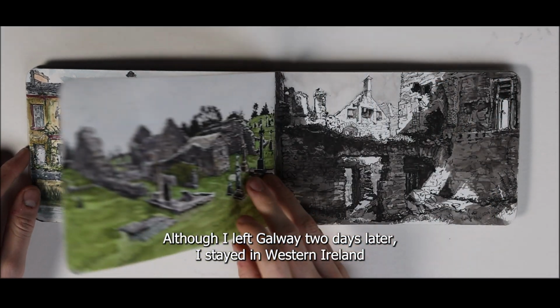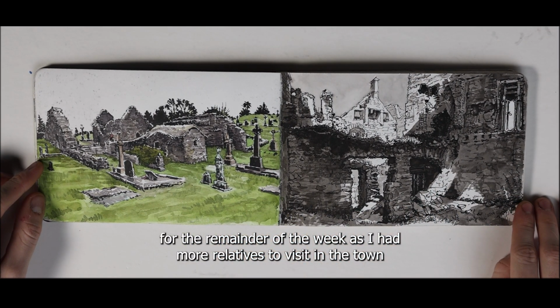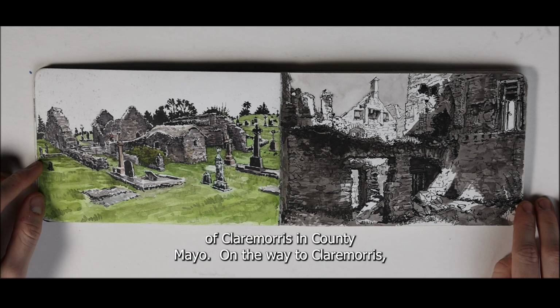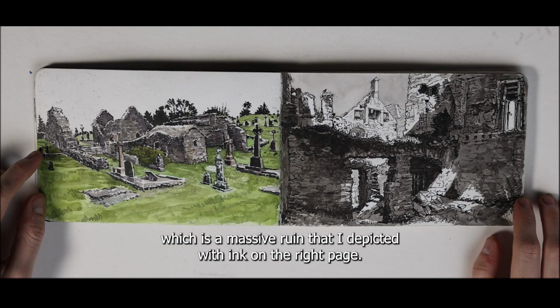Although I left Galway 2 days later, I stayed in Western Ireland for the remainder of the week, as I had more relatives to visit in the town of Claremorris in County Mayo. On the way to Claremorris, I spent more time inside Moylough Castle, which is a massive ruin that I depicted with ink on the right page.